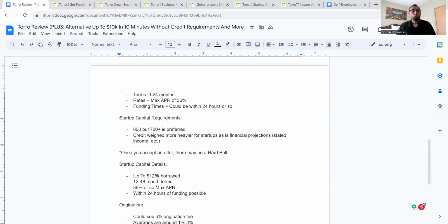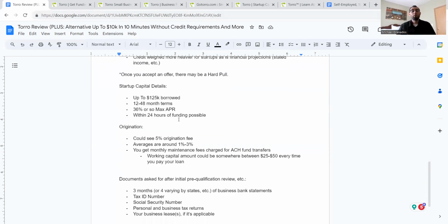If you do it all on your own, are you pulling from the right credit bureau or bureaus if you're doing business and personal credit cards? And is it maximized credit? Are you getting the most that you can get? Are you doing it on your own, but you're unsure about it, for convenience, energy, and time? Would you rather have somebody else do it? Once you accept an offer, there may be a hard pull.